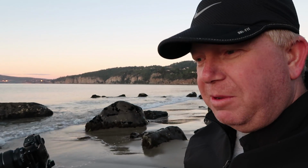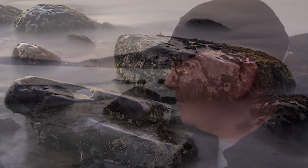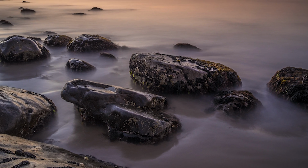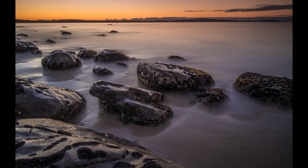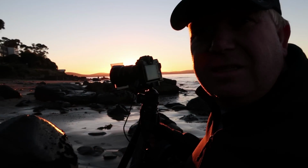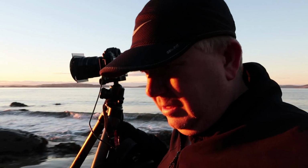Now we've just got to wait for those waves. Hopefully the waves will pick back up. Every now and then they get a bit more wild and it works well. But I'm just mindful I'm running out of time. So let's hope we can get this happening. That sun now is very harsh coming up. I think it's time to pack up and get out of here.